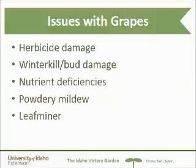Leaf miner is a fairly minor insect pest. It can be alarming when you see the damage, but it is mostly cosmetic, and I'll show you a picture of that in a minute. And then some of our primary pests can be wasps and birds. So wasps are attracted to the ripening fruit, especially when the fruit has become damaged or overripe. And birds are, of course, just attracted to the fruit. And wasps are best controlled by harvesting early and not allowing fruit to get overripe or damaged on the canes. And then birds can be controlled often with just using bird netting.